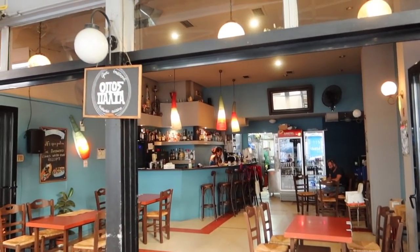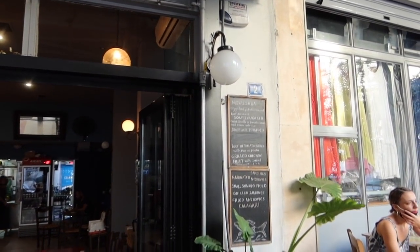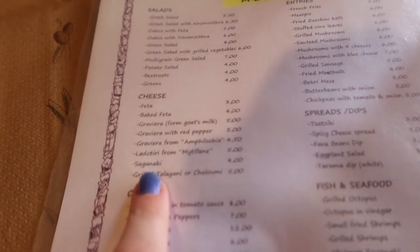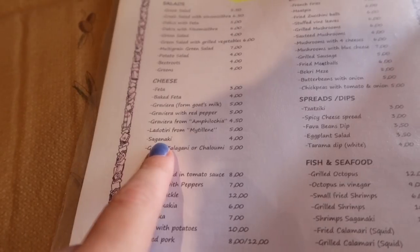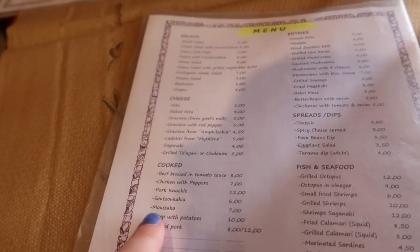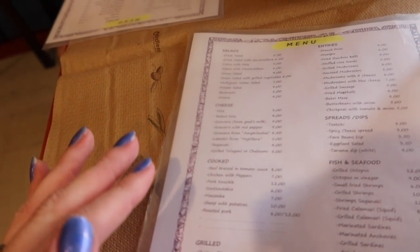So yeah, I'm ready now. This is the place you said, so we're gonna try it. Authentic cuisine. Moussaka. Oh, this looks lovely. So I'm gonna have the famous saganaki, which is a grilled cheese, isn't it? Yeah, it's a fried cheese. Fried cheese, sorry. And then I'm gonna have moussaka, which is a Greek lasagna with bits of cinnamon and potatoes.